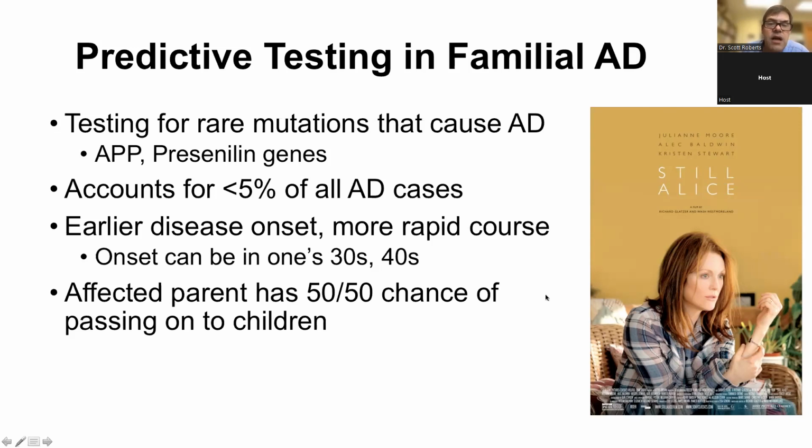And because this is what we call an autosomal dominant condition, if one has this mutation, then any biological children have a 50-50 chance of inheriting that mutation. So it becomes kind of a situation where the family has to think about the potential implications of the genetic test results. And so in the movie Still Alice, this was part of the drama. The adult daughters were trying to figure out, should they be tested? And if they were going to be tested, what would the good timing be? What would they do with the information?